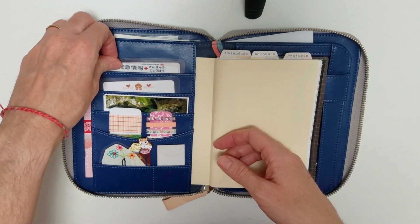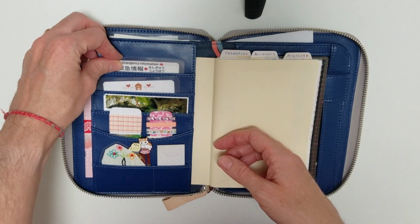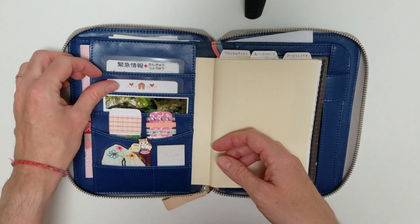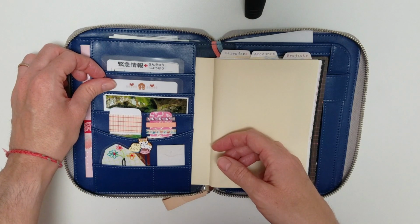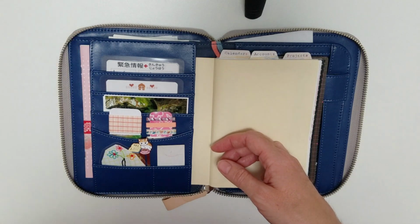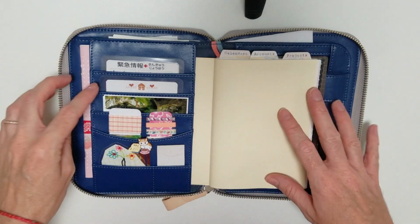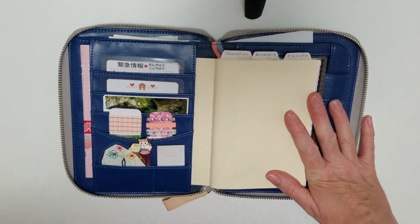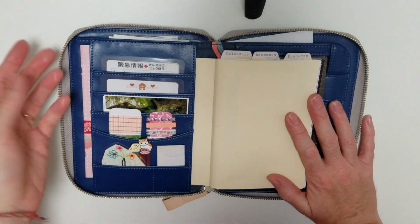I have two laminated emergency cards, one in English, one in Japanese, just in case. I have my address on this one because sometimes when I'm out and I have to write my address in Japanese, I get in a bit of a fluster and I can't remember how to do it. So I have that with me, I can just pull out. Also useful, I suppose, if it gets lost.